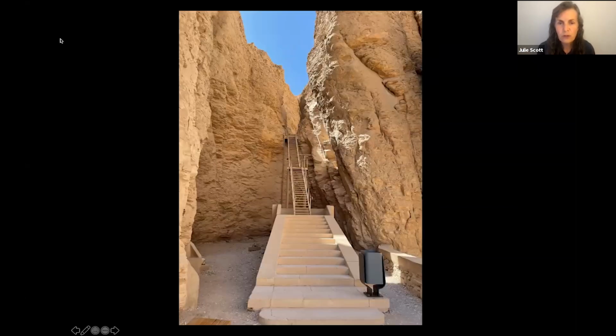This is the entrance to his tomb in the Valley of the Kings. We've been allowed to enter this tomb in the past, but it's not safe to do so anymore. They're not sure of the stability. So we haven't been able to go in the tomb the past several journeys. But in the Valley of the Kings, you go up this ladder and then another ladder. You go very, very high, and then you descend very, very deep into earth.